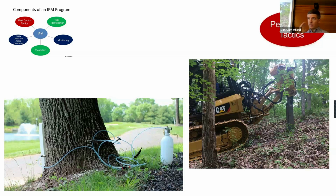Chemical controls we're all familiar with. We do have some chemical controls in our arsenal. They're often expensive, can often have non-target effects, and we try to minimize it as much as possible. That being said, there are times when chemical control is the best option for us. An example I show on this slide with the tubing there with an ash tree is the injection of a systemic insecticide into an ash tree to control and kill the larvae that are under the bark.